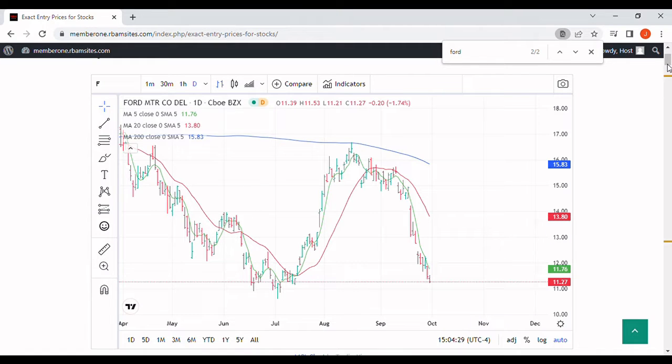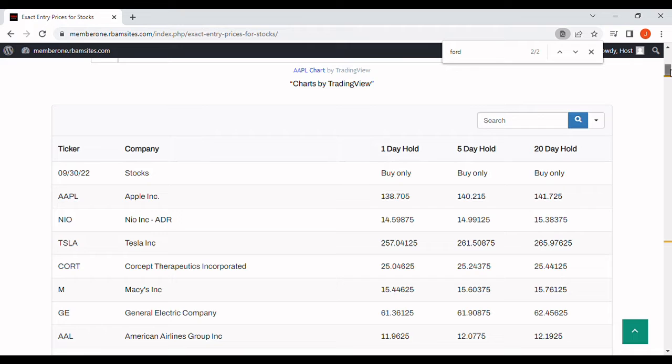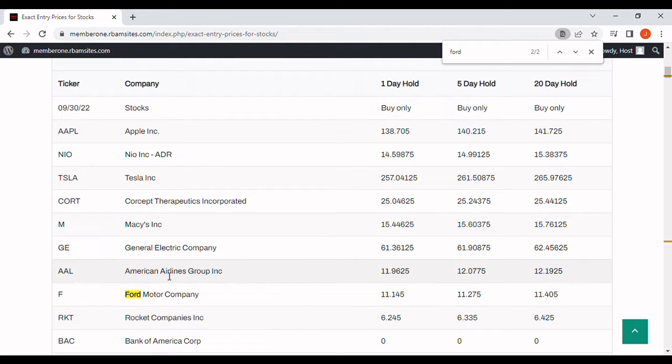Let's take a look and see what our algorithmically generated prices look like for Ford. We put out 190 of these every morning before 7 a.m. They're 1, 5, and 20-day hold periods. Let's see what Ford says here. For Ford, for the 30th of September, which is today, we've got $11.14 for the 1-day, and all the way up to $11.40 for the 20-day hold.